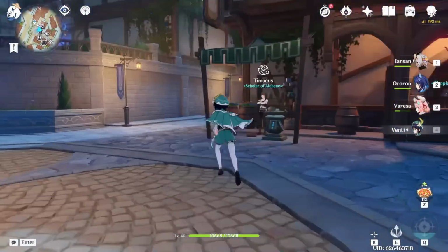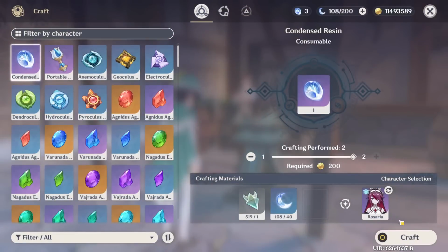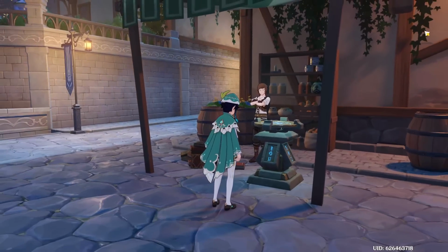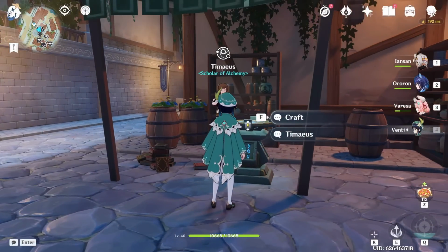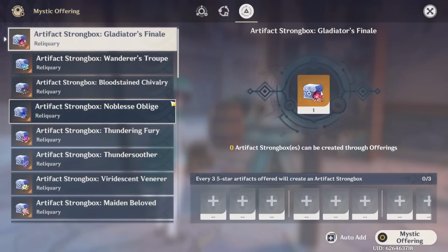But since it is technically a new day, I would like to do some of the commissions, but instead of doing commissions, I'll just make condensed resin, and it doesn't look like we can collect rewards just yet, so we might have to go back to that a little later. But my artifact inventory is kind of full, so I want to start off by clearing that out and exchanging a few artifacts in the strongbox.